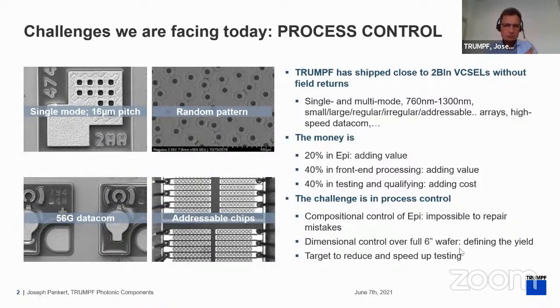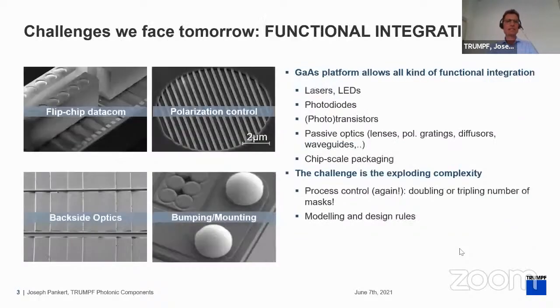So compositional control in the epi, dimensional control in the full 6-inch wafer or 4-inch wafer processing. That's decisive for the yield. And then finally, we have to do testing. We can't get rid of testing, but if you can help us to reduce and to speed up the testing, it's going to bring us major steps forward. That brings me to the next slide.